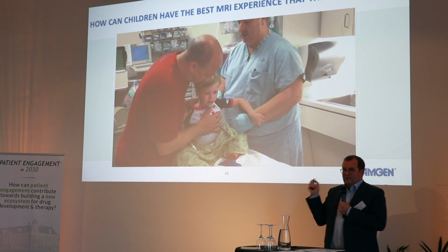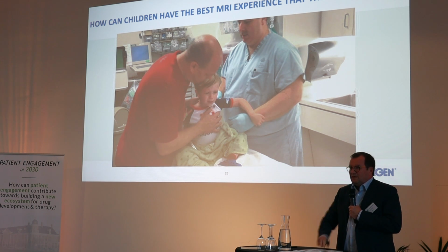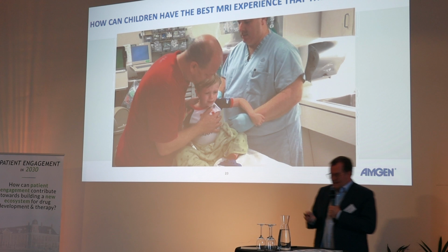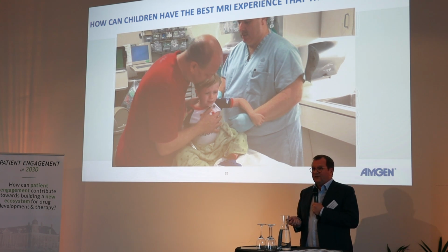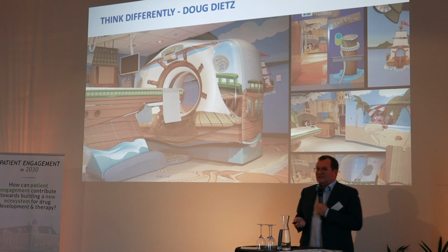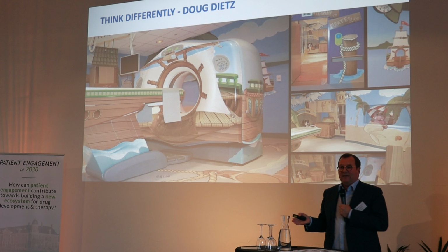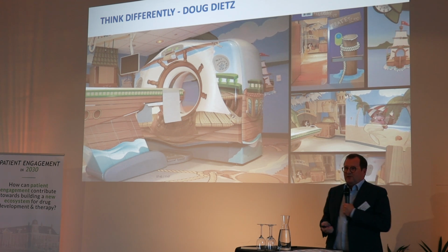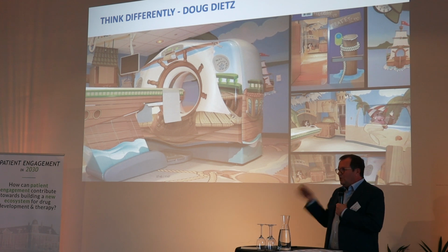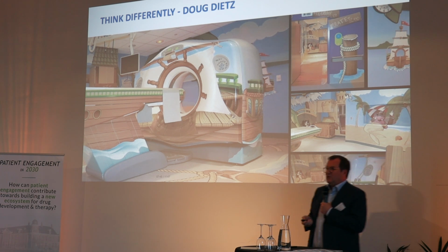Well, this is also one of my favorite slides. It's an experience I had with Philips. They said, how can you make the best experience for a patient? Well, actually what they did, they designed a pirate ship as an MRI scan. All kids loved to be in this pirate ship. So they really were told stories and how to make their experience more lively and more acceptable for those patients, not so scary.